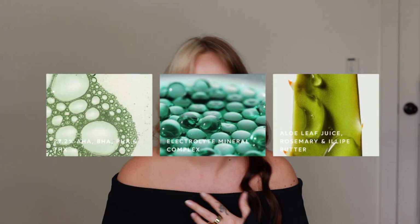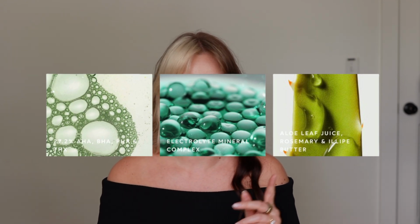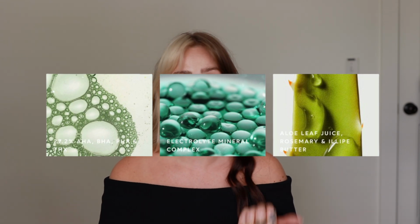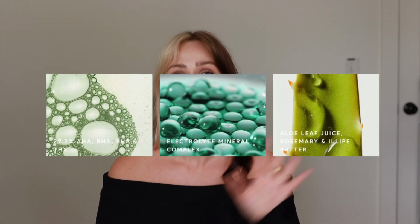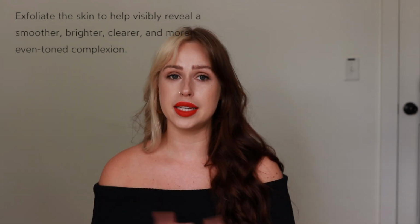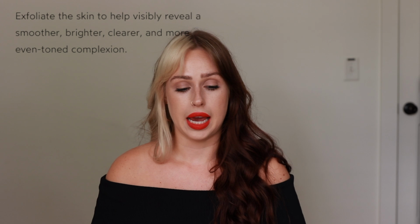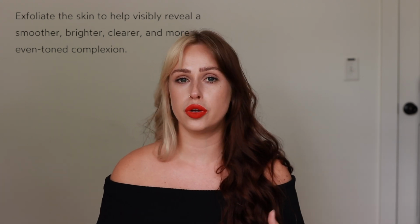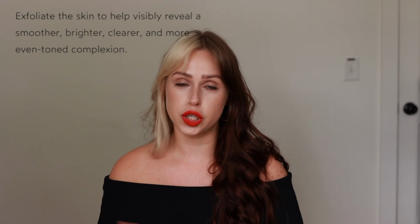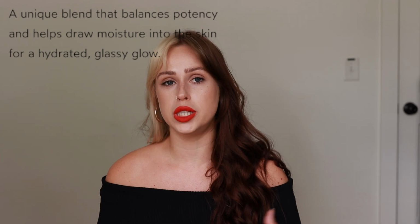Okay, so it has 27.2% AHA, BHA, PHA, and THX. It has an electrolyte mineral complex, and then it has aloe leaf juice, rosemary, and leafy butter. The 27.2% AHA, BHA, PHA, and THX is the exfoliant part of this product. Exfoliating is amazing. And so this essentially makes your skin smoother, glowier, happier, healthier, clearer, more even toned, all the good stuff. And then the electrolyte mineral complex helps draw moisture into the skin and helps you have a glassy glow, which is the soothing aspect of this.